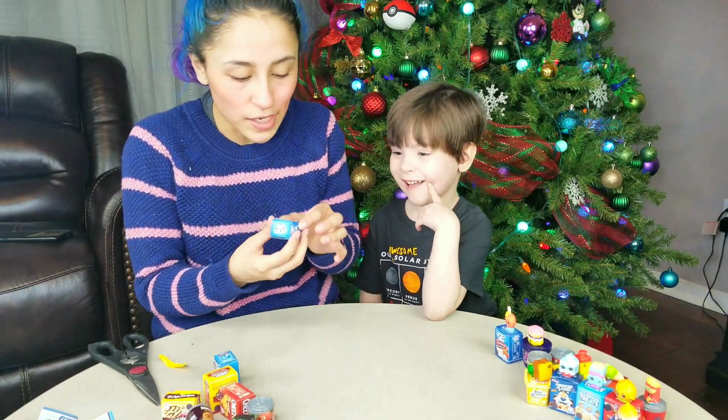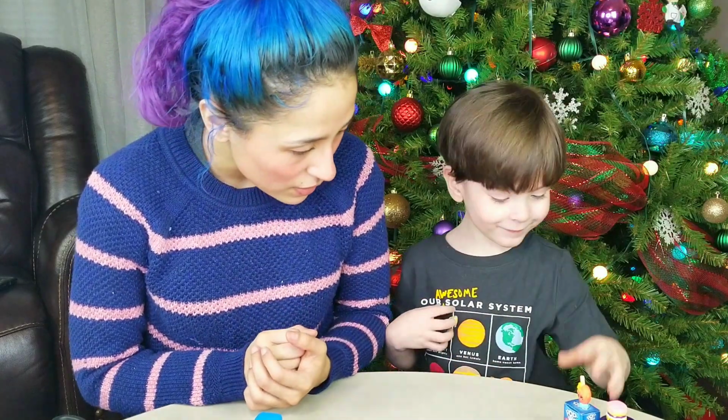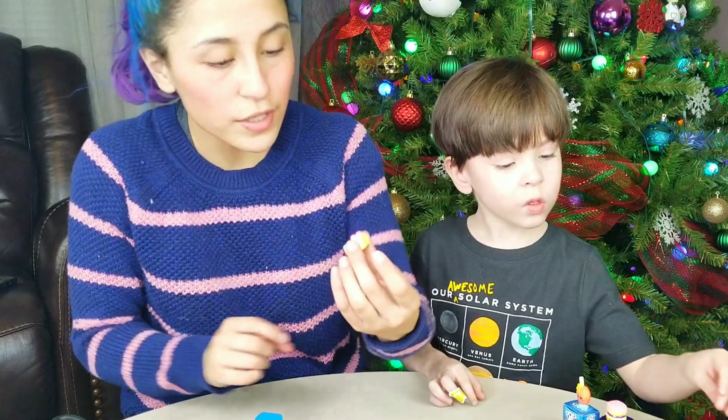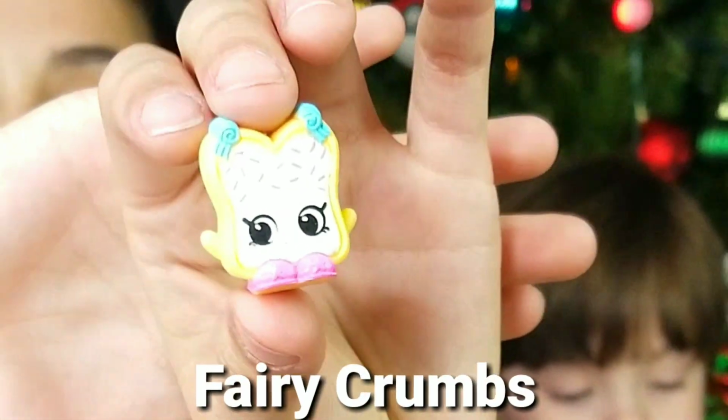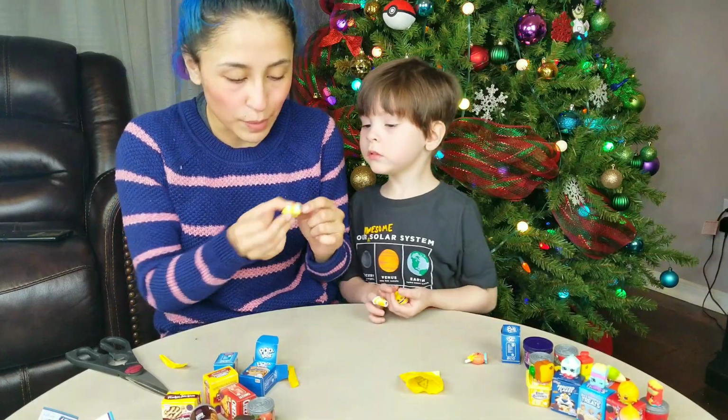Oh, the other Pop-Tart, which is brown sugar cinnamon. Yay. Let's see which one we got. Oh, what's that? It looks like a little Pop-Tart, but like a weird Shopkins version. I like the sprinkles. I like the little bows.